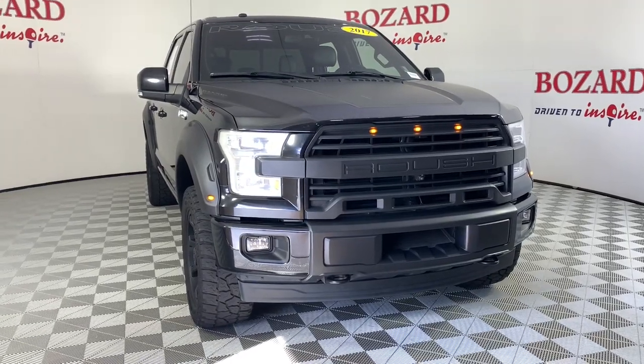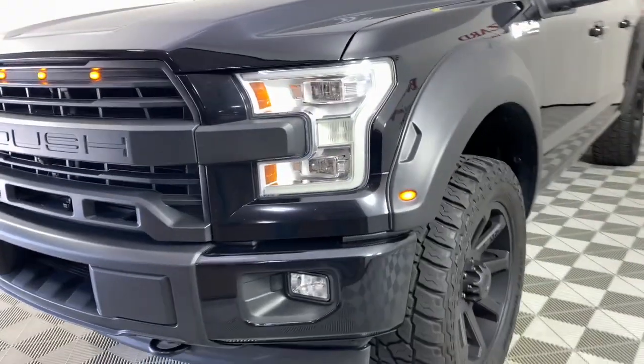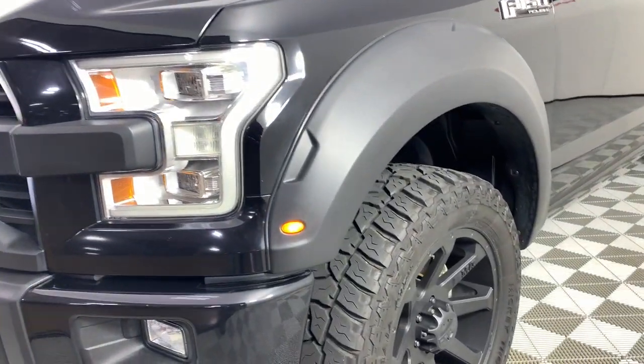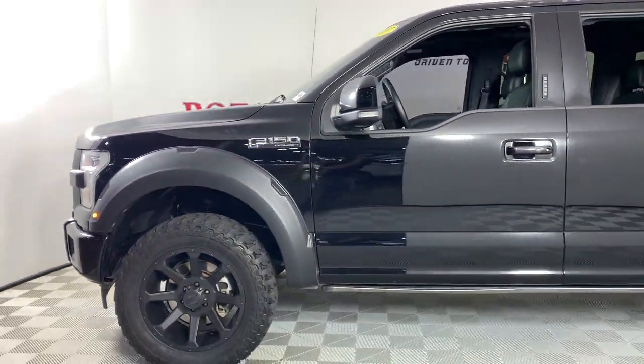Enjoy the view of this 2017 Ford F-150. This vehicle is an outstanding buy with fewer than 100,000 miles on the odometer. Take a closer look at this full-size F-150.